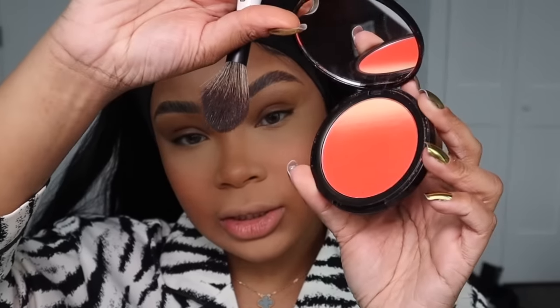I've been using it for so long. I've had these for years. It's kind of bad, right? And this is in the color Feel the Heat. It's orange. And that's one thing, I really have been loving orange blush. I'm really not into the pink blushes right now. I'm into the orangey and the natural ones.